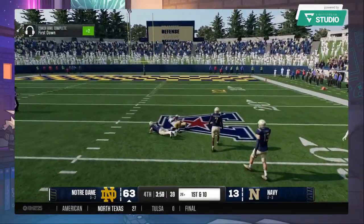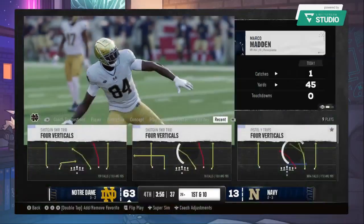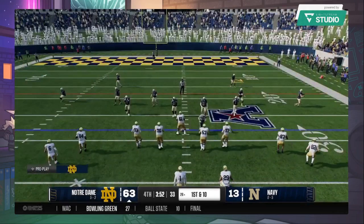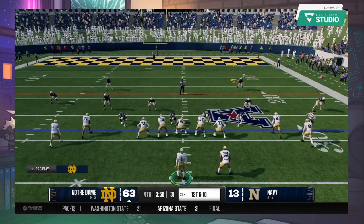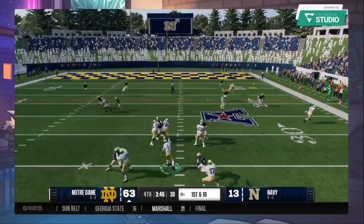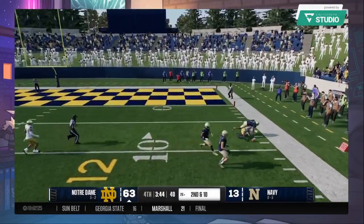Pulls it in on the right, and they are pushing the ball down the field. A big pickup on that one, and the tackle is finally made. Notre Dame ready to go back to work with another first down. He wants to throw, looking to the big tight end.